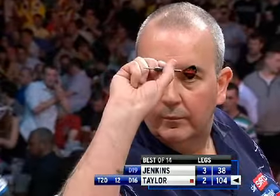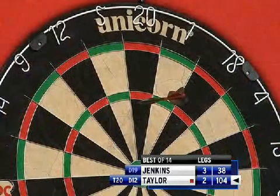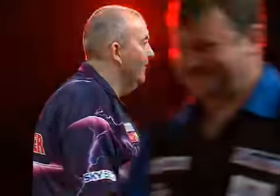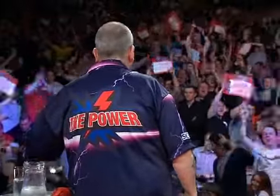104. Well, over the years we've seen this happen many times. A player missed the dart at a double and then having his pocket picked by the power. Double 12 will tie it up at 3-all. Well, how many times has that happened over the last 20 years of top-class darts? Jenkins missed, Taylor hit. Instead of 4-2 to the bull, it's 3 apiece.